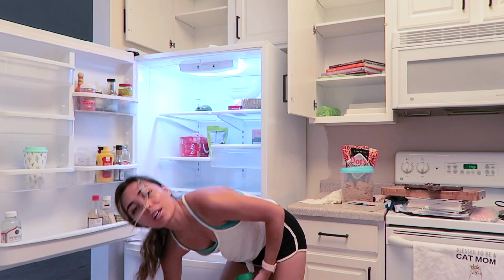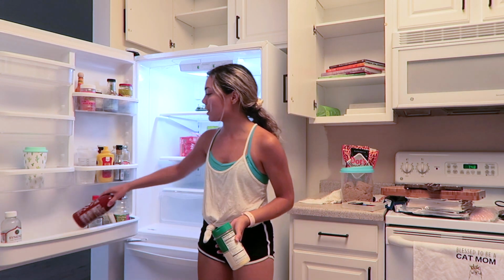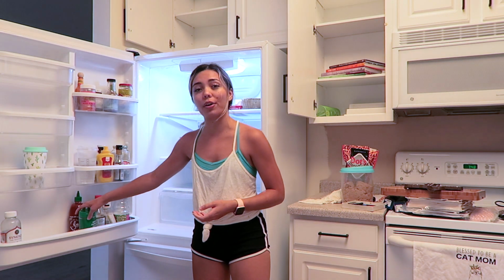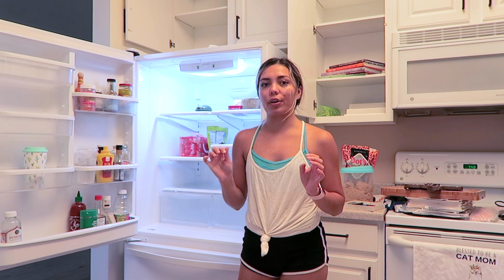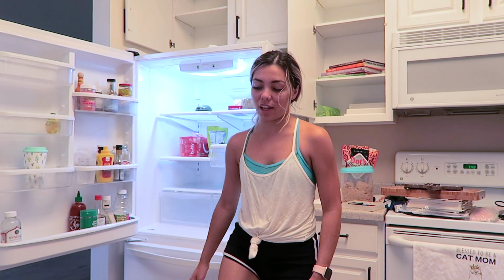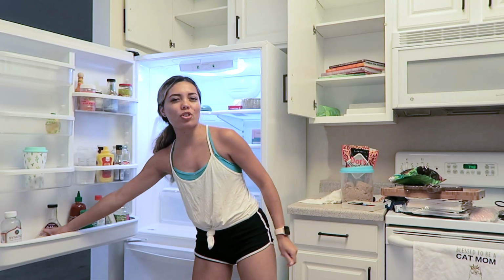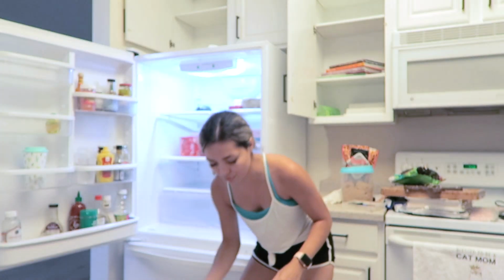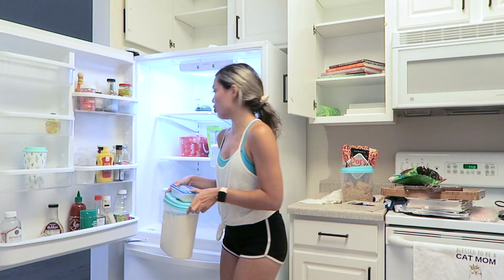The only reason I'm getting a new fridge, besides the nice look of stainless steel, the more practical reason is because it doesn't have a water filter, and that is something that I really need. Right now I have a water filter on my sink in my apartment, but I need a fridge with a water filter. That is just something that is non-negotiable for me. So it's just a temporary stock of the fridge, and we'll do a real fridge stock in a bit once I get my new fridge.